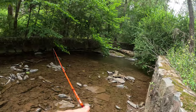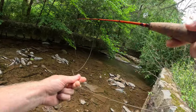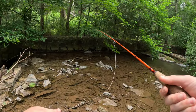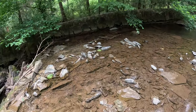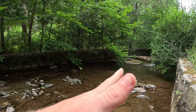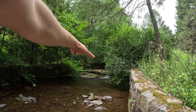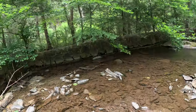Yeah, this is a nice little deep hole right here. The first good man-made hole. We're gonna see if we can avoid those branches and get a decent cast in there. I don't know how I'm gonna really approach it. I don't really have too much room back here. Let's try to make this work. Oh my gosh, I just made a terrible cast in the back of the hole. I mean, that's all I was really going for. And a little, probably like a 12-inch brown swam out, slurped the nymph, and he somehow didn't get hooked.